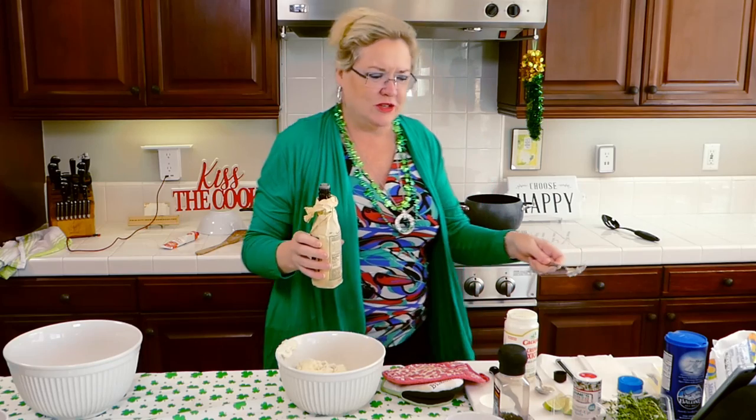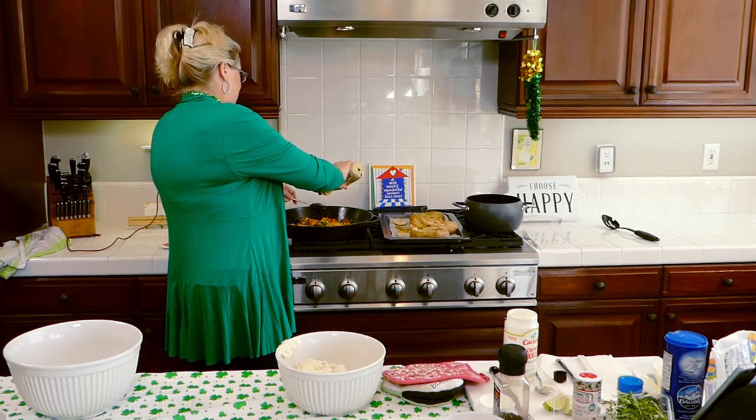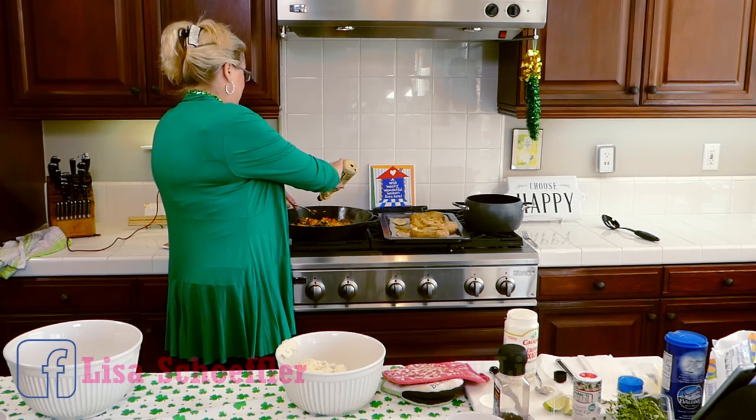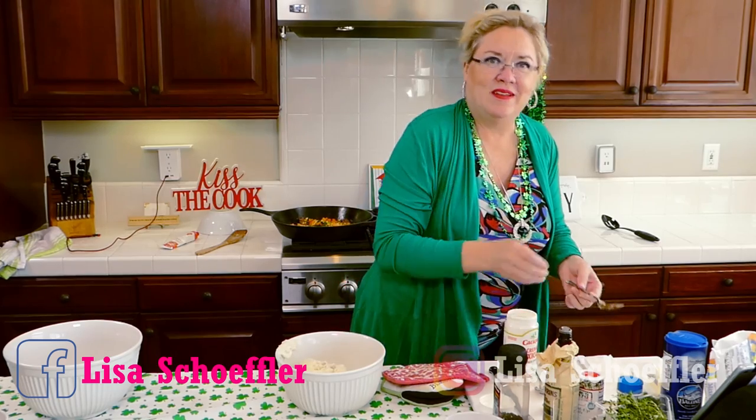So I'm going to put some Worcestershire in here, 2 tablespoons. So get it going on here. So there's some Worcestershire going in there.